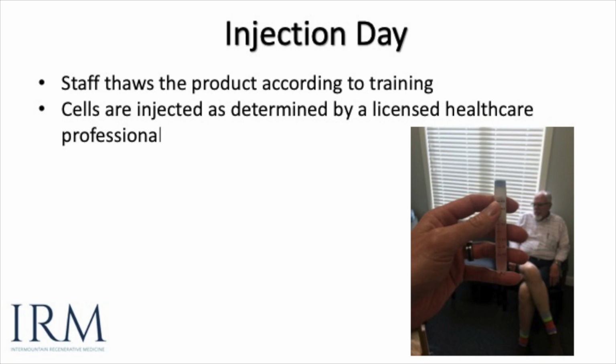The previous picture I showed you is the actual tank in our office. This picture is my dad's injection day, which was almost a year ago to the date, and he's still doing fantastically well. Once injection day gets here, our staff will thaw the product according to the training that we've received. We thaw the product, and then the cells are injected as determined by the licensed healthcare professional. Our nurse practitioner is the one who actually makes the final decision on where to go and how to inject it, and he or she is the one that actually performs the injection.